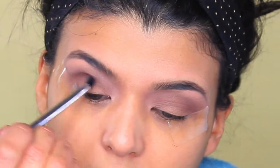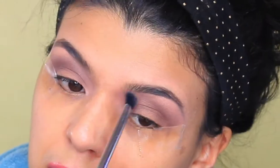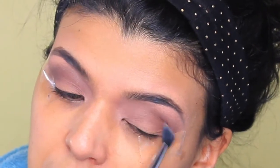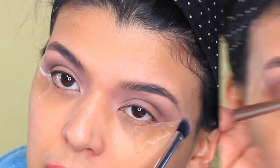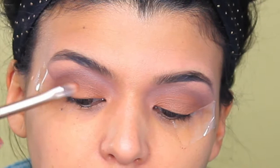I'm going to go back to the single by Wet n Wild and clean the edges from the bottom of the crease color and also the top, once again to have it easier to blend.